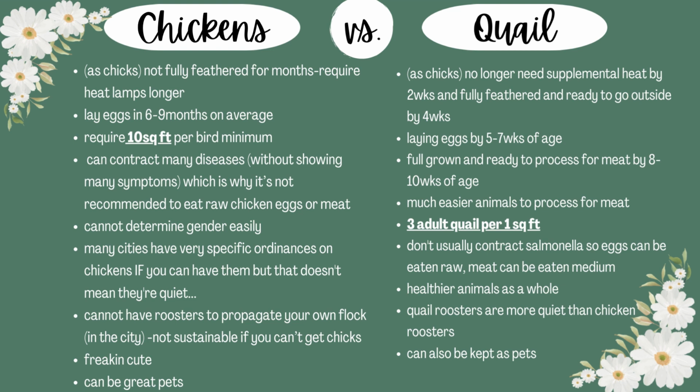Chickens often, even though they look healthy, can carry diseases and not show symptoms for a long time, if at all, even ones that look healthy. And quail generally just don't contract as much disease. It's really why you can't eat chicken raw or chicken eggs raw. It's not recommended because of salmonella. Quail don't really contract salmonella. As far as chickens, a lot of cities have very, very specific ordinances if you can have chickens at all.